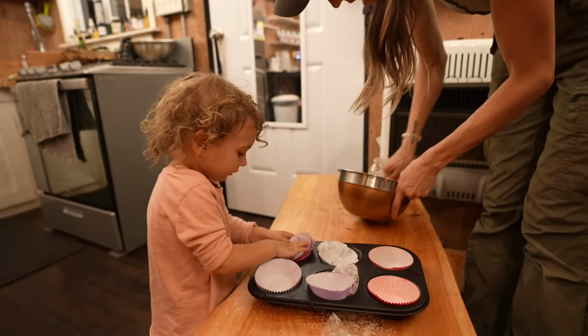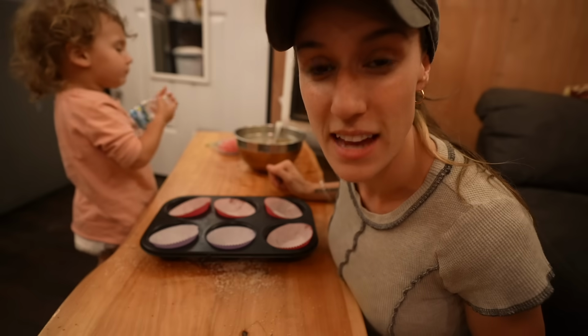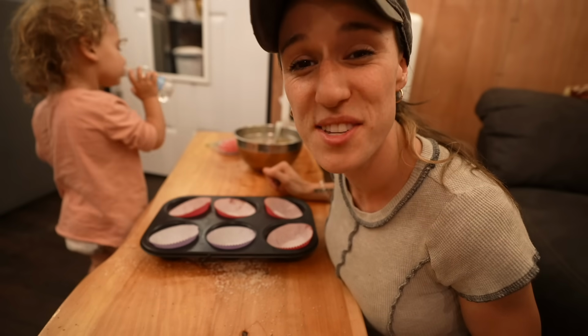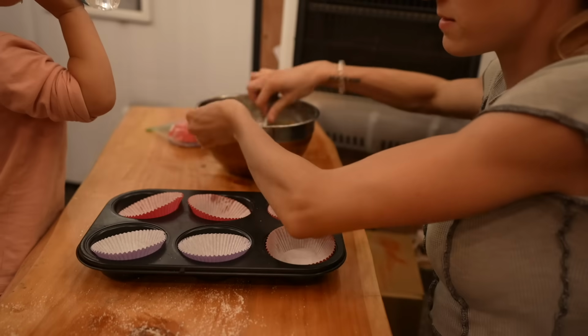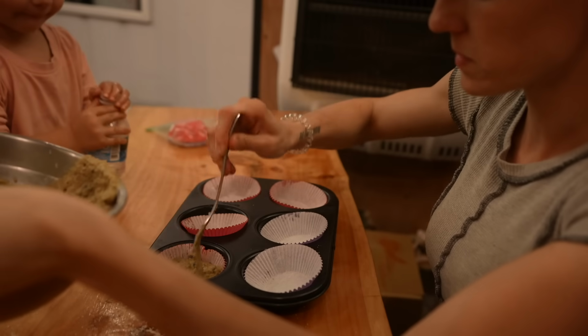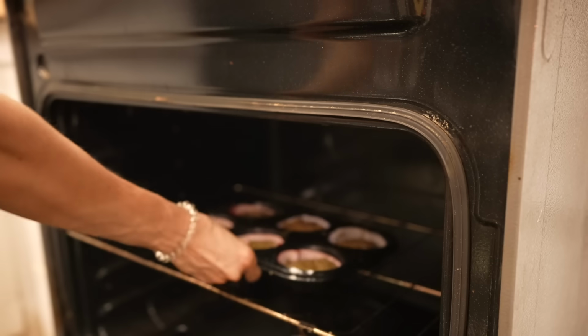17 muffins we're going to have. It's actually insane how much I love this human being. I love you so much. Okay, baby, now we're gonna fill up the tin with a little muffin, and then we're gonna bake them in the oven. Bake them in the oven at 350.